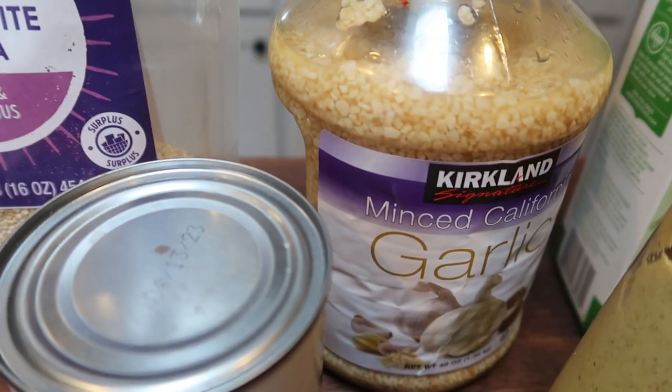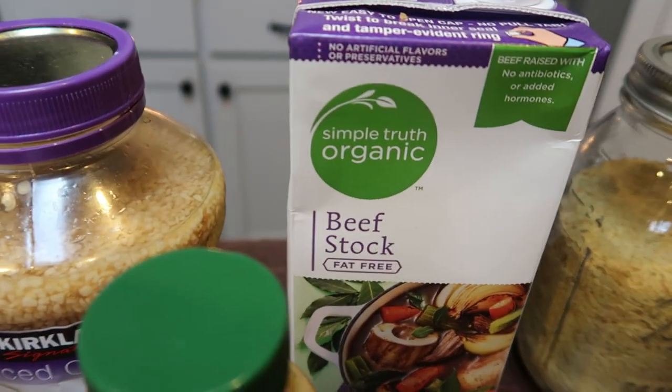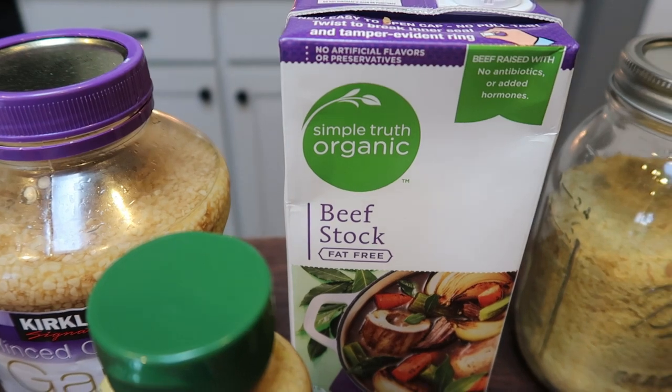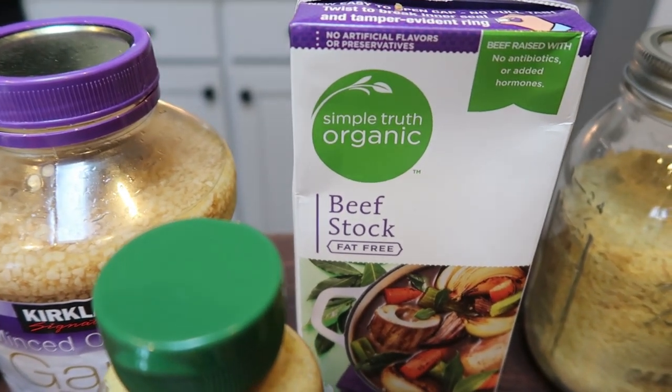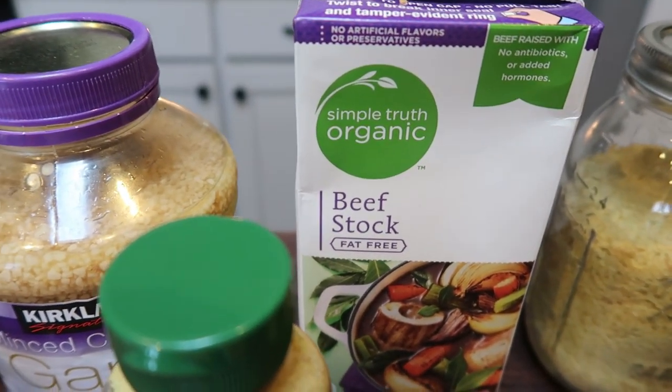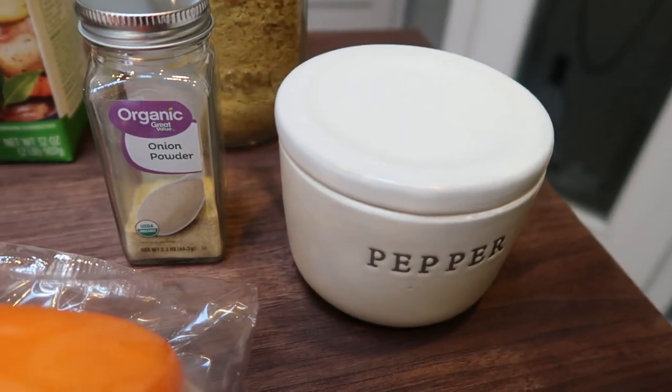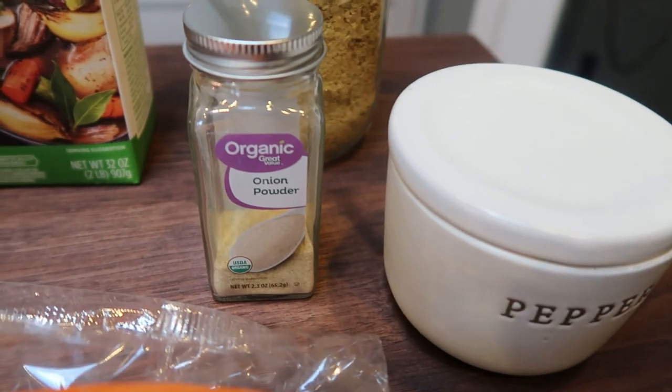First, you'll need quinoa. This is organic royal white quinoa. And then I have some minced garlic. The recipe calls for veggie broth, but I have beef broth, and it's just a small amount. I'm just going to use this instead of buying another product, and this is already open in my refrigerator. Nutritional yeast. You'll need some pepper and some onion powder.